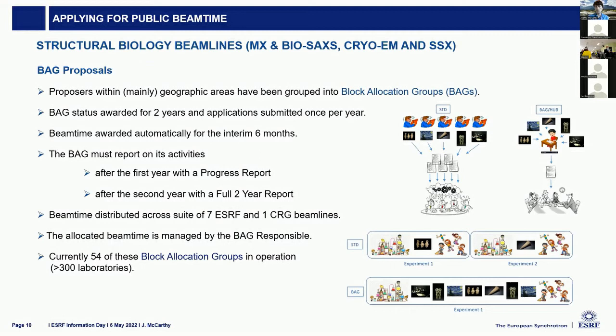This status is awarded for 2 years, with applications submitted once a year. There's reporting that has to be done after 1 year with a progress report, and after 2 years with the full 2 year report, which corresponds to the renewal of the bag status. We have 7 ESRF and 1 CRG beamline over which the beam time is distributed. The allocated beam time is managed by the bag responsible. So we say, here, Greek bag, you can have 15 shifts every 6 months, and the community itself works out who is going to use that time.